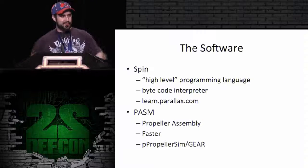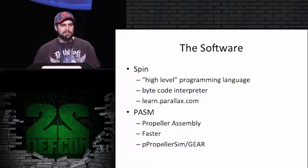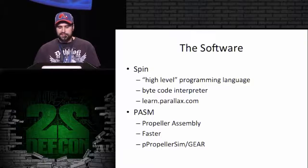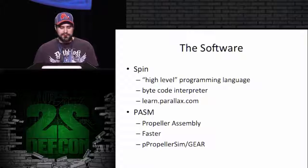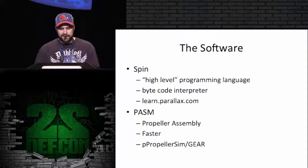So moving on, I'm going to let Ryan touch on this, but the high level here is when you're dealing with these propeller chips, which may or may not help you when you're doing stuff with the badges, there's Spin, which is basically the high level programming language, a bytecode interpreter. You can go to learn.parallax.com to read all about it. And then you have PASM, which is the assembly version. It's faster. There are simulators out there called Gear.